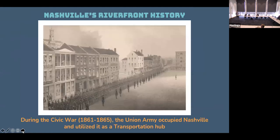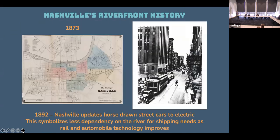Then in the Civil War, Nashville was eventually occupied by the Union Army and used as a transportation hub to deliver supplies and resources to areas in the South. Then in 1892, we switched to the electric car. I attribute this moment to less transportation focus on the river and more focus on our street grid. This is an evolution of technology. We have this electric movement in this era, which is amazing to think about.